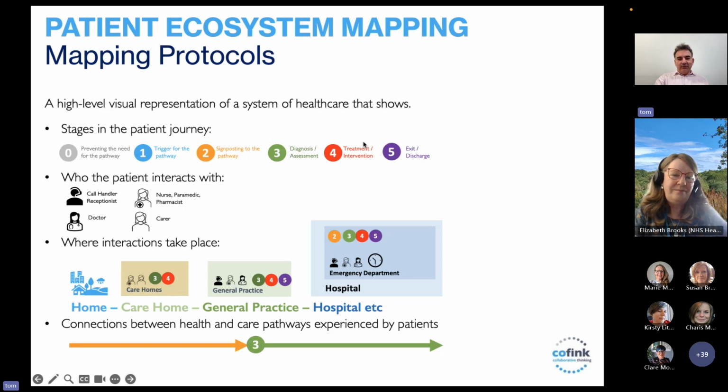You might do that in 5 minutes. You might do that in 5 days. You might do that in 5 weeks. You might be going round and round in circles over 15 years. It really depends on what conditions prevail for you. And there's always step 0, which is preventing the need for the pathway in the first place. So that's rather like the zones of our London Underground.